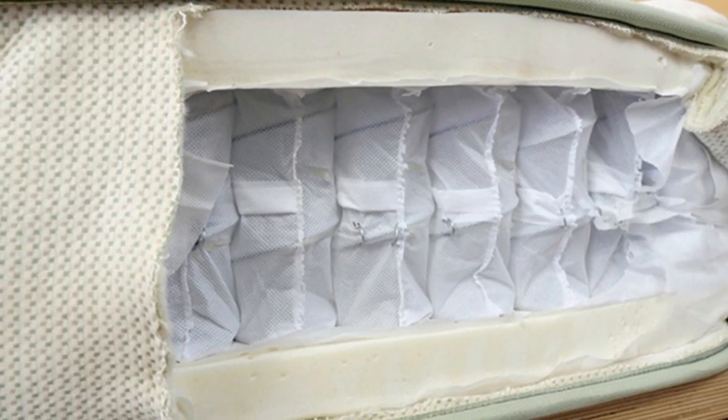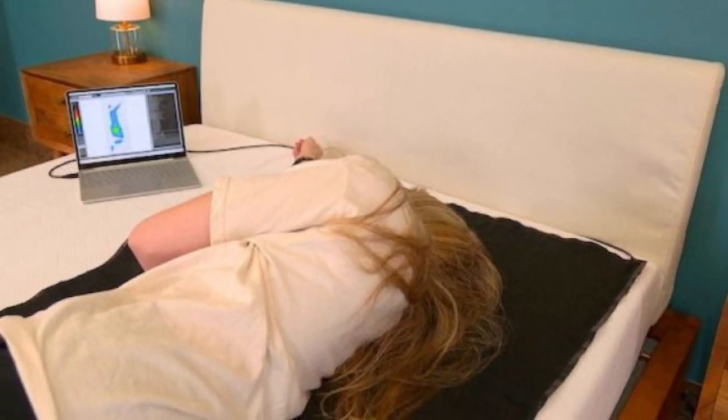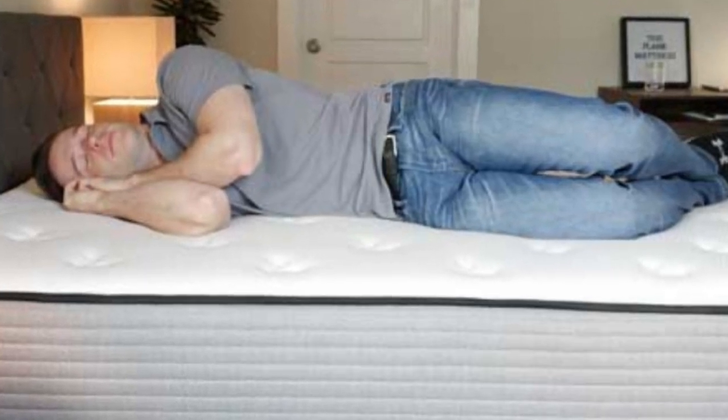The medium firm side offered more contouring and was best suited to side sleepers and back sleepers who enjoy beds with some cushioning for pressure-sensitive areas like the shoulders, hips, and spine.